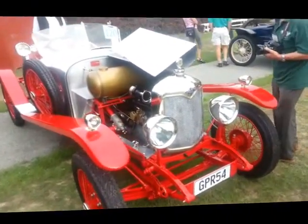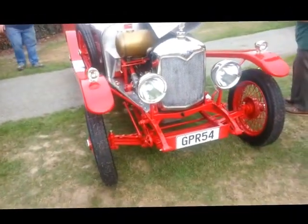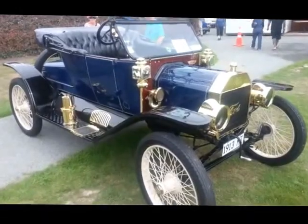Anyone own this? No, I don't know. Know the name of it? I was actually suggesting I buy a car cover for a birthday. Right. What's the name of this one here? For sale? It's a Ford. Anyone know the year?